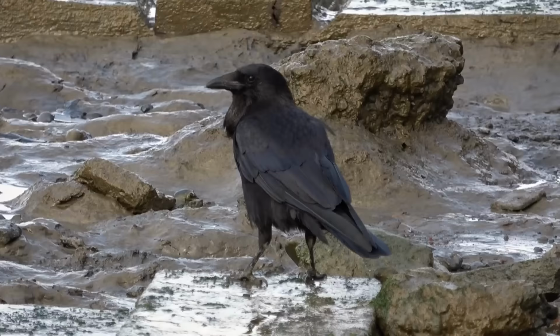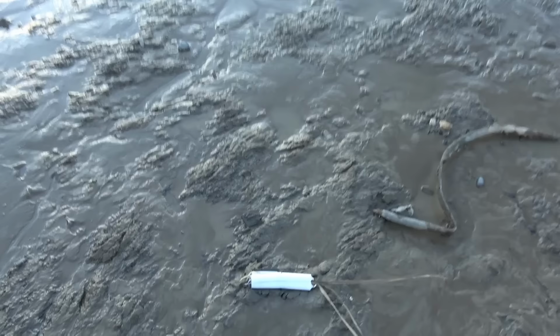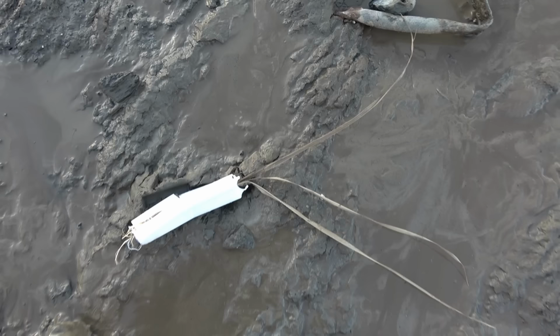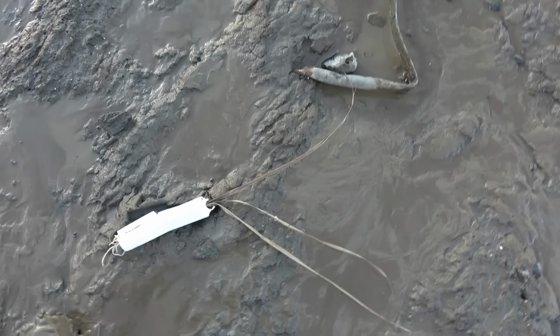Now, look at these. I'm not going to take them, but it's interesting, isn't it? These must have been thrown in as some kind of ritual, I suspect. Candles tied together with some sort of reed type things. But what ritual? I don't know. There are so many votive offerings thrown into the river by so many different religions. So finding things like that isn't at all surprising.